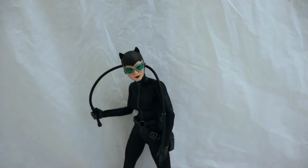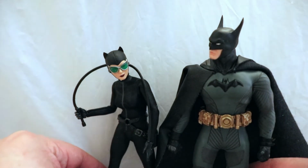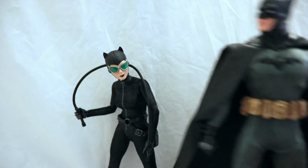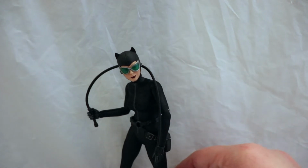For example, here's my Ascending Knight. And it looks good. She's the right height for him. But here you have a male figure and there's more articulation. But yeah, that's just a couple of gripes there.